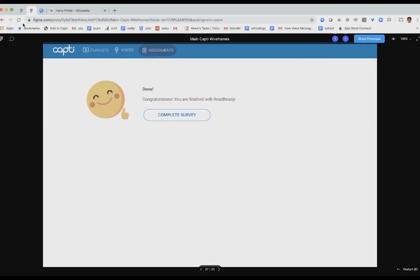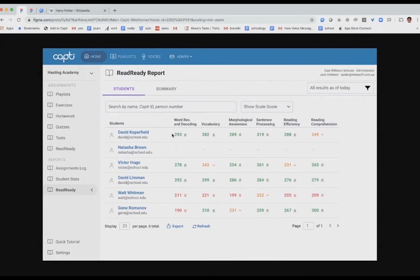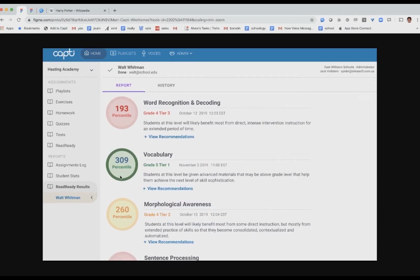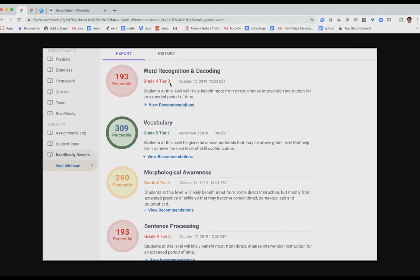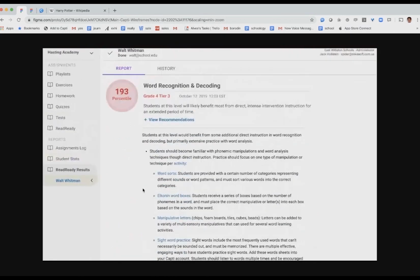And then as a teacher, you can access the reports. You can see your class and the red, yellow, and green for suggested RTI tier assignments. You can go in and see the results for individual students per skill, with the per skill tier assignments, and see the recommendations that you can implement in your classroom with or without Capti to focus on a specific skill.